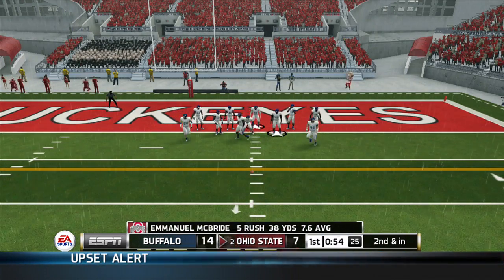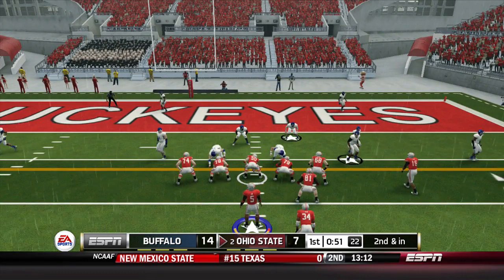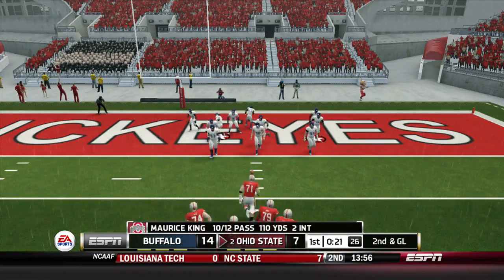That'll make it second and inches. It's second down, and they're about the length of the football from the first down marker. Tackle made at the 6. And this play is number 8 on the drive.